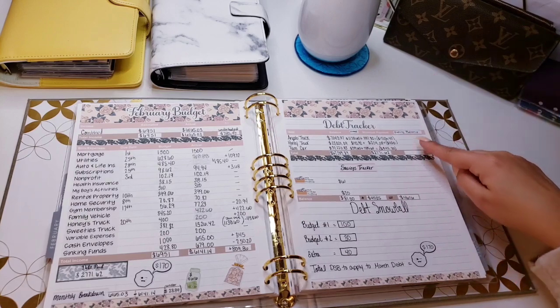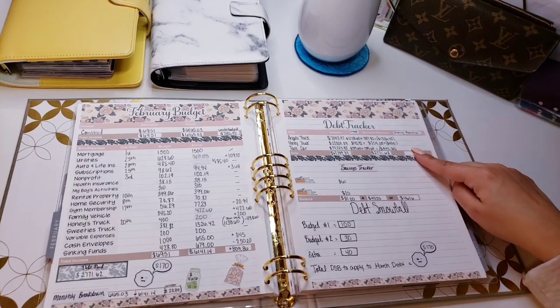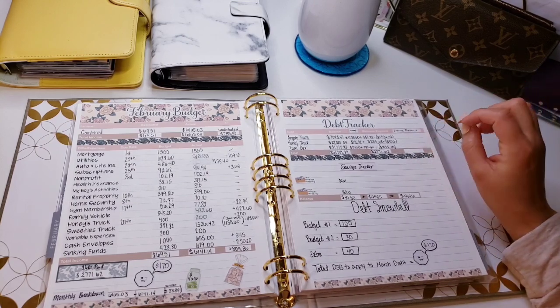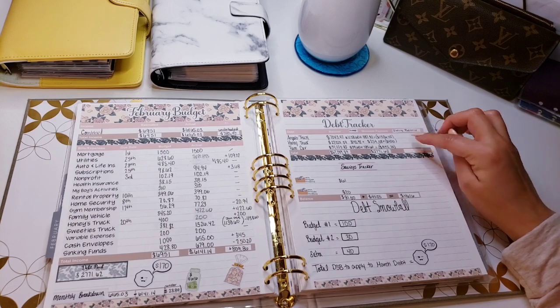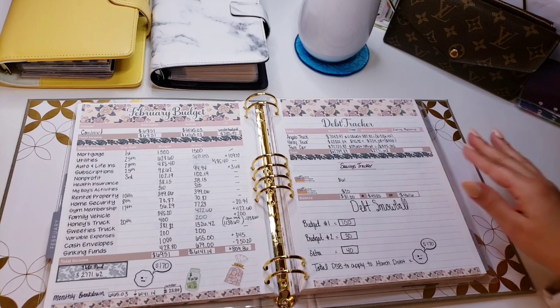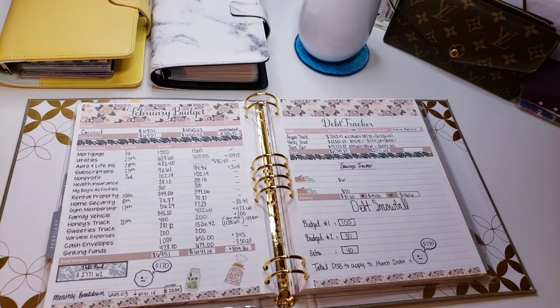Here is where I will come in and I will put my new ending balances. Once I get those figures from online or in the mail, they do have to add interest, of course, and then I will update my ending balance here, and then I'll know how much debt I have moving into March.